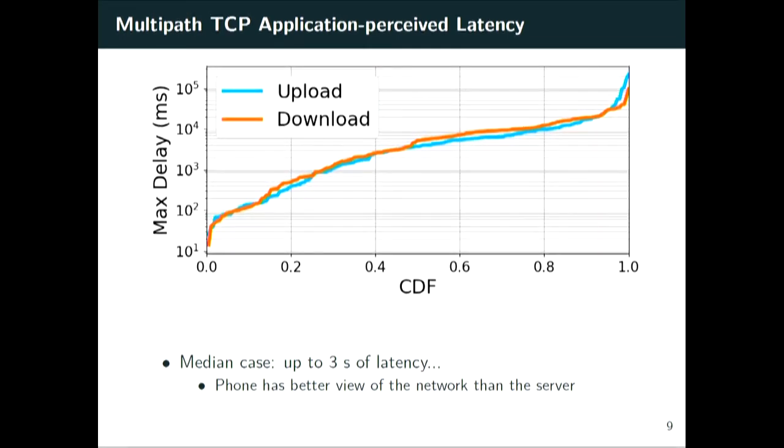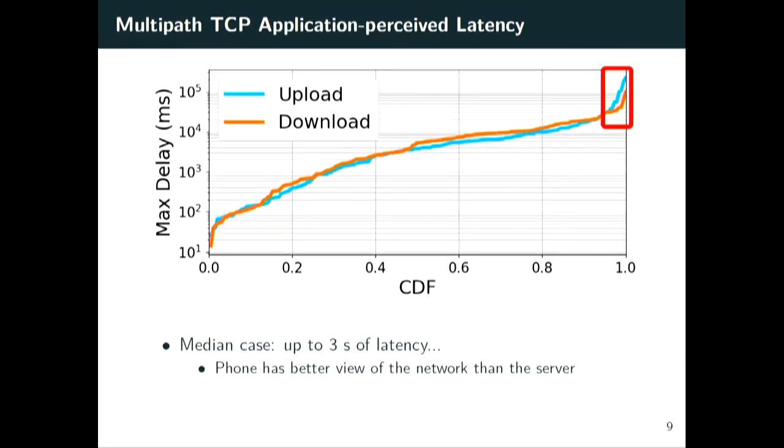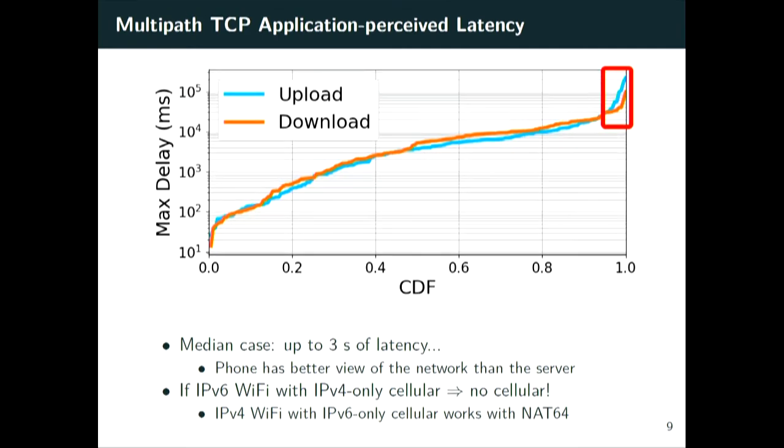So it means that if you are doing Siri, during 3 seconds your phone will do nothing, so it's not very interactive. And you have slightly better performance in the upload case rather than download, because the sender selects the path on which you will send data, and the phone has a little better view of the network than the server. We also noticed a very huge latency for a few cases, and those are related to special network configuration, where you have an IPv6 Wi-Fi and an IPv4-only cellular, because the implementation of multipath TCP is not complete in iOS, so you have these pathological cases.